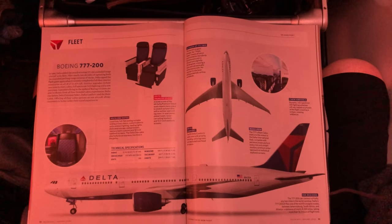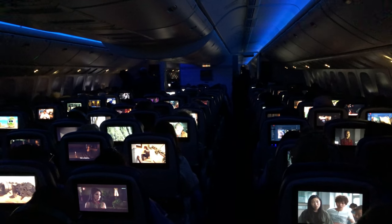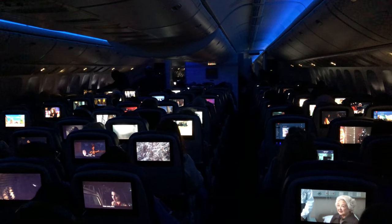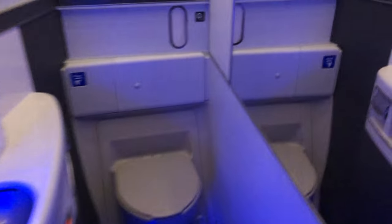One good thing about being all the way in the back is I don't have to walk that far to the restroom. And surprisingly, on this flight, there wasn't a big queue line. So we really didn't get many people standing next to us, which, you know, can be an issue if you sit too close to the restroom. Now, here is the always highly requested lavatory tour. Enjoy.